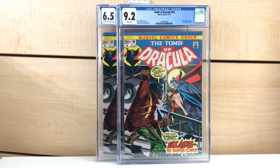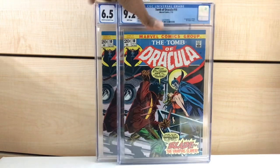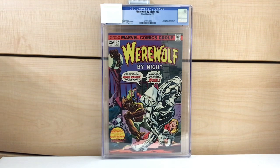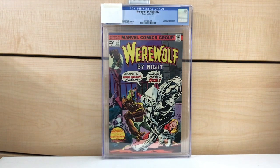on. So we go from Ghost Rider to Blade to Moon Knight. Okay. So we have Werewolf by Night number 32. Werewolf by Night number 32.